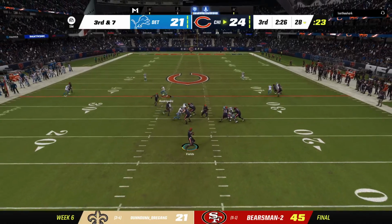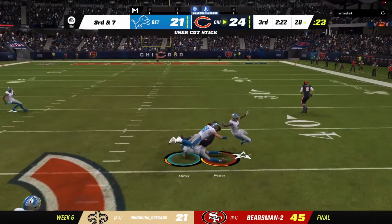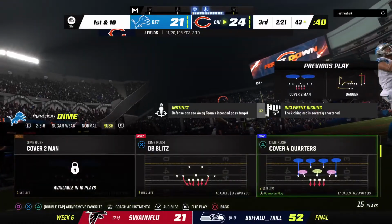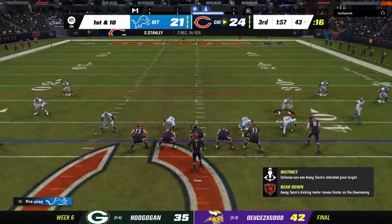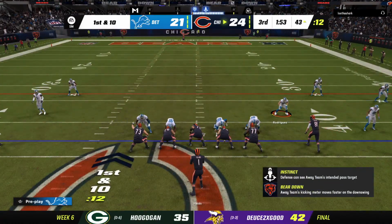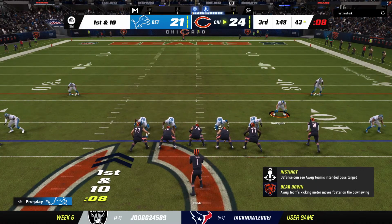Out of the gun, Fields. Over the middle, complete. That's Stanley. And they're going to have this across midfield and inside the 45. A very well-executed play. It goes for 29 yards. So the ball moves into Lion territory now. Here's 1st and 10 at the 43.